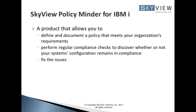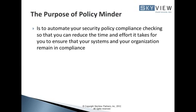Then you can perform what we call a compliance check, which is simply a method of examining the policy that you've defined within PolicyMinder, so what the settings are supposed to be, and compare that against what the system is actually configured to be. And then you can use PolicyMinder to fix the issues. So if you find that the public authority setting of a file has been changed, you can use PolicyMinder to change that back, for instance. So the purpose of PolicyMinder is to automate your security policy compliance checking to help you reduce the time and effort that it takes for you to stay in compliance.